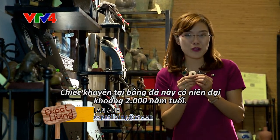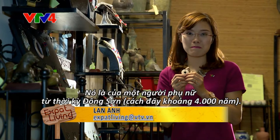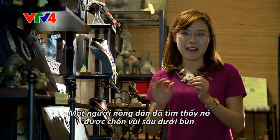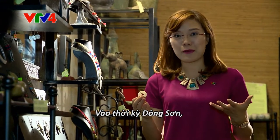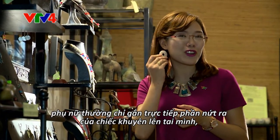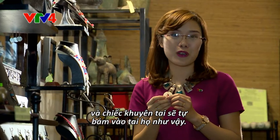This beautiful stone earring is of Dongsun women back 2,000 years ago. A farmer found this under the mud near the capital city of Hanoi. At that time, Dongsun women would just put it onto their ears like this, and it will hold on to their ears by itself.